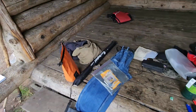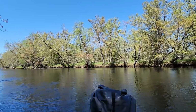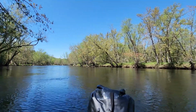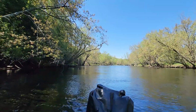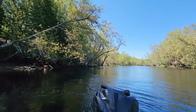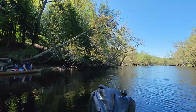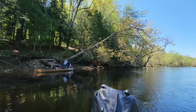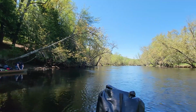Alright, time for breakfast. We're getting back on the water. We're going to start heading upstream, or upriver. Sun's out, minimal clouds, about 70 degrees out. It is absolutely gorgeous outside right now. Chris is loading up his boat and he'll be getting in. As soon as he's in, we'll be heading up to the falls.